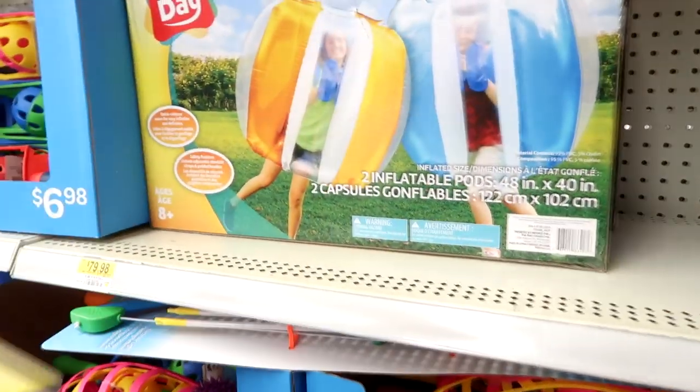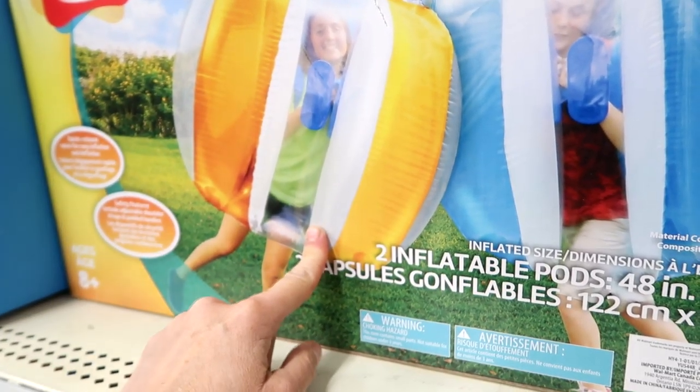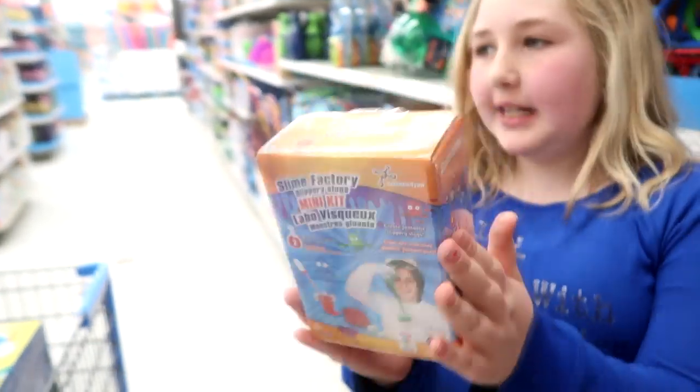That's cool. $80. Isn't that cool? They're not huge though. Guys, look. One mini kit.